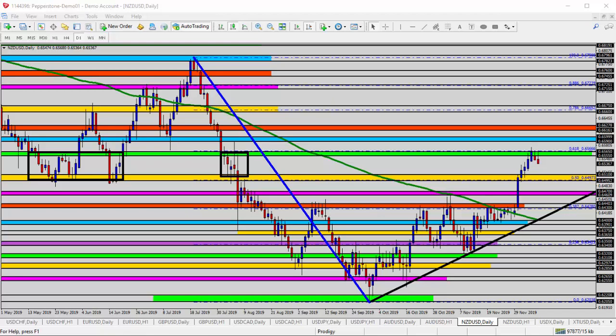Today we're looking at the NZDUSD, the New Zealand dollar versus the US dollar, for today's trade analysis. I've scooted the chart over a little bit here on the daily time frame so we can see some history around the price levels that we're at right now.